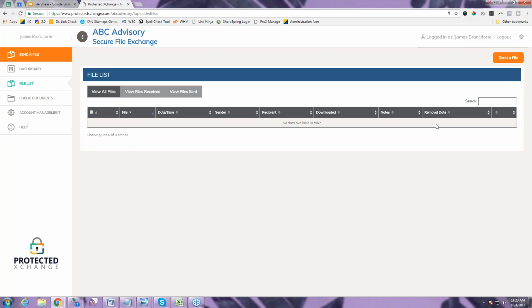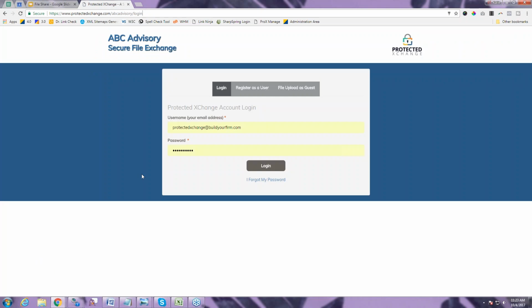One last thing I'm going to show you here before I sort of open it up to questions is I just want to go back to that login screen, since that's going to be the unique link that people are using to log into the system. So like I said, you get your own unique link. This is the one that'll live on your website. Once you've uploaded your clients into the system, this is where they'll come and go ahead and log into the system so that they can send or receive files.